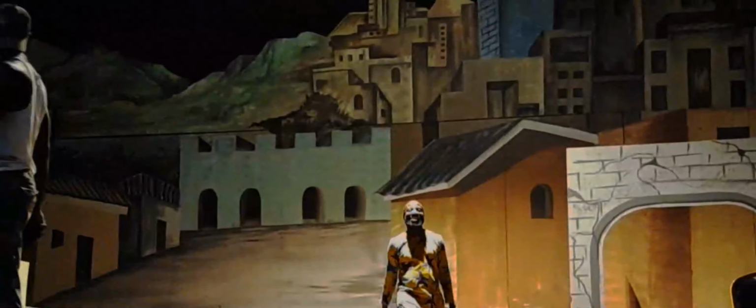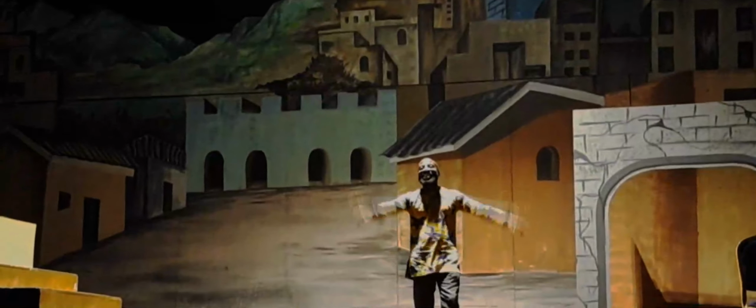And this is without the stage light. This is just the house light inside the National Theatre of Ghana. And then let's zoom back and see how the whole thing looks.